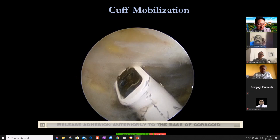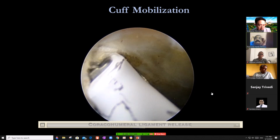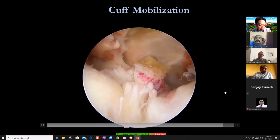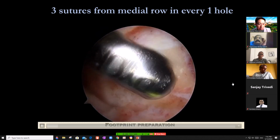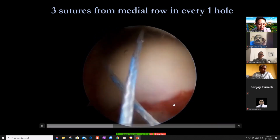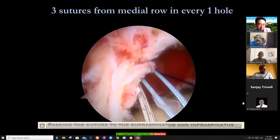So before tying the knot, I think you should spend this time on the cuff preparation, not jump into the cuff repair. I take a long time for this preparation before I start to do the repair, because the timing of the repair is just 23 minutes, right? But the preparation takes a long time. And then we make this technique, the 3-in-1 hole. For this patient I put 3 in the medial row, most of the time I put 2, because it's extending to the infraspinatus.